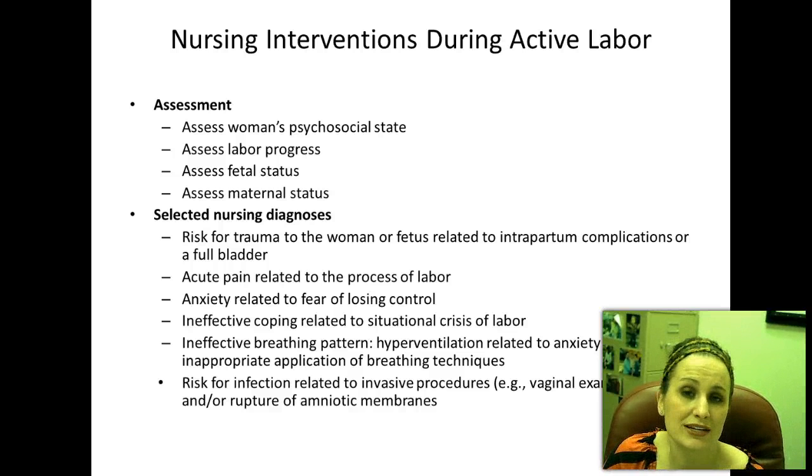Acute pain related to the process of labor. What are we doing for pain? How are we helping mom through the pain? Is she wanting to take an epidural? Does she want pain medications, or does she want to do it natural? If she's doing it natural, are we helping her with breathing techniques?